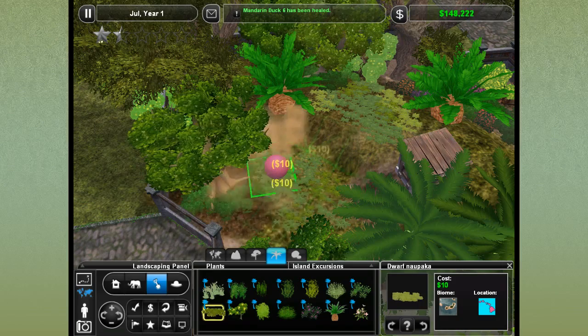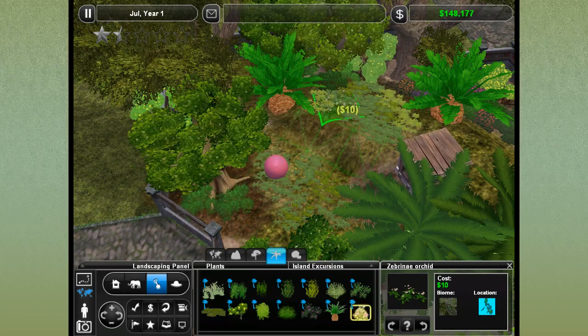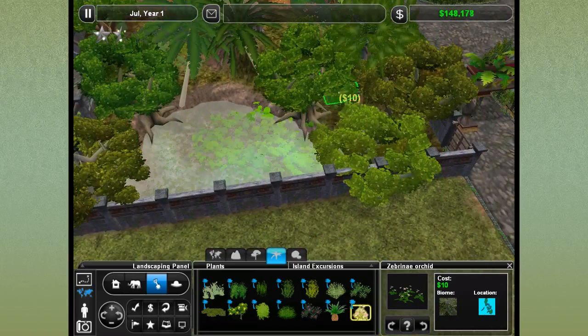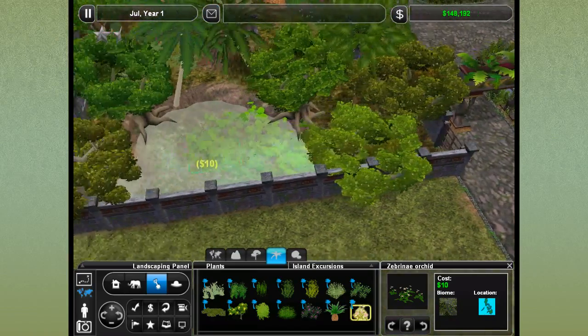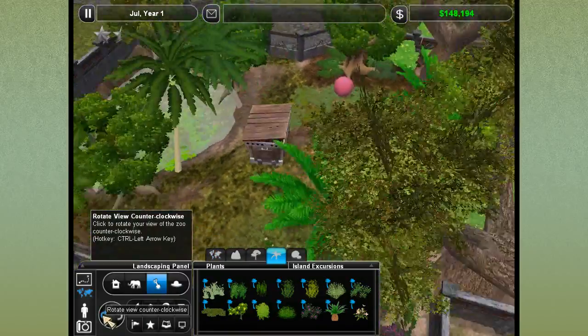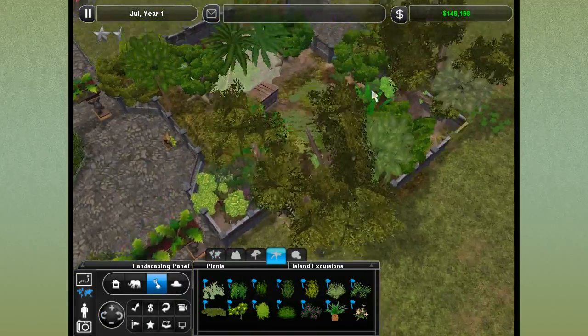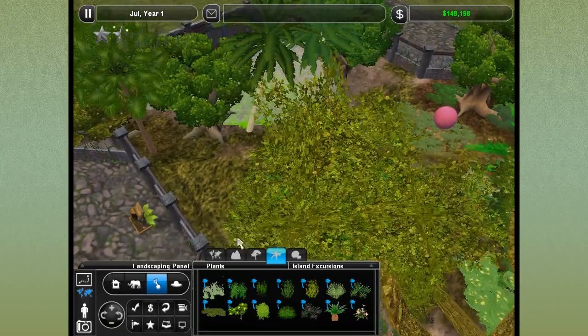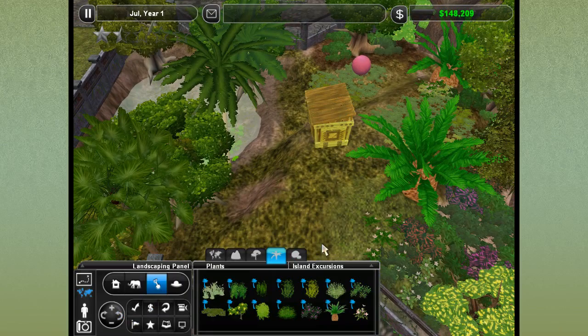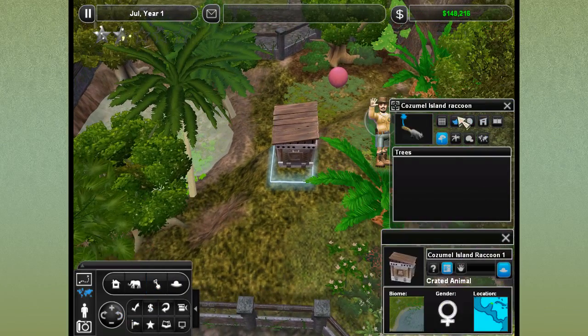A few down here. Ooh, that zebra orchid. Zebra orchid. Okay, just a few of those sprinkled in. I think we have properly filled this place to the absolute brim with trees and foliage. So now it's time to add our little new addition.